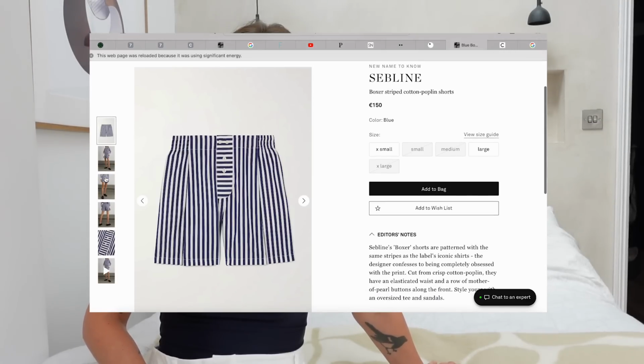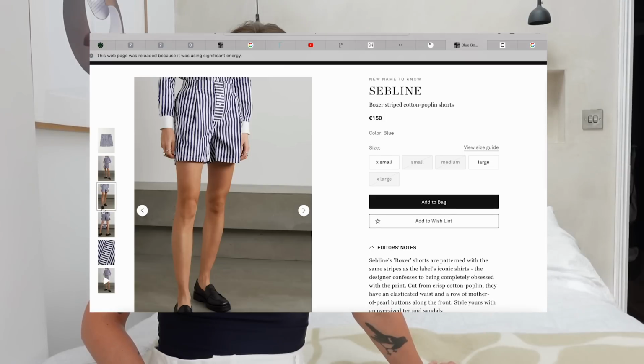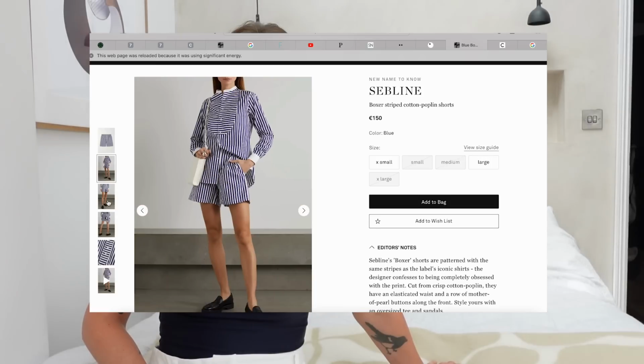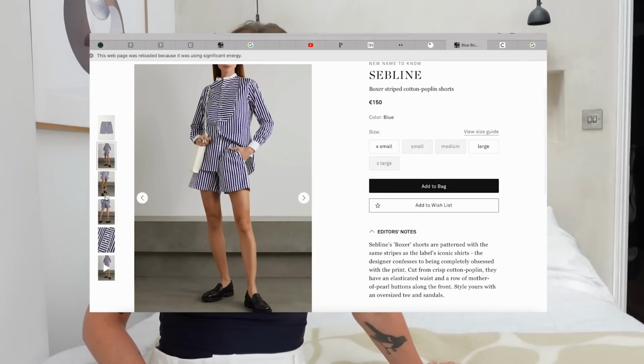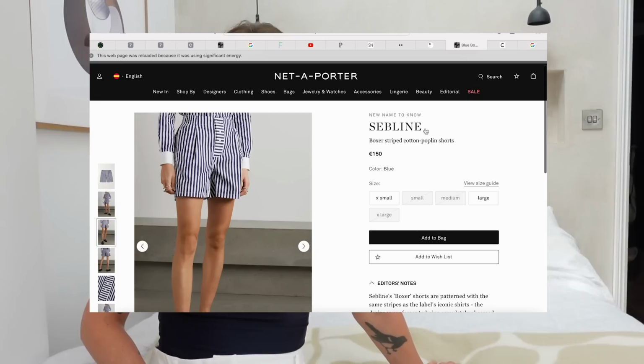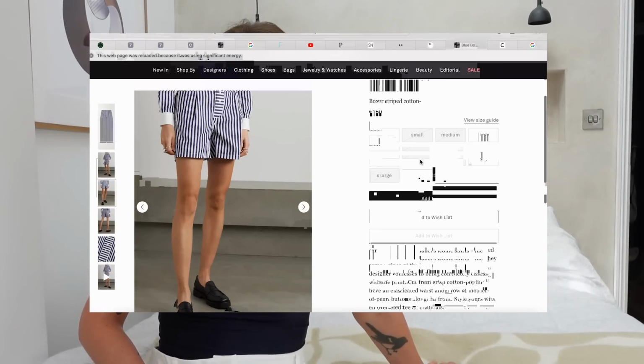It's really bugging me that my internet can't load. Okay, that's better. Just think they're cool. I don't particularly like the styling on here, but I think the shorts themselves look very cool. I've not heard of this brand either. Sublime. New name to know. Well, I know it now, so maybe it's one to keep an eye on.